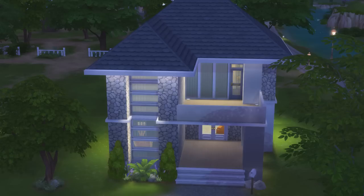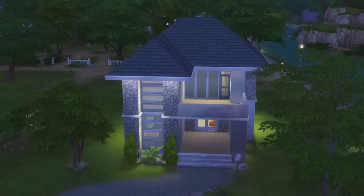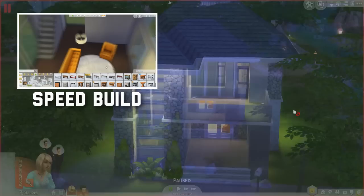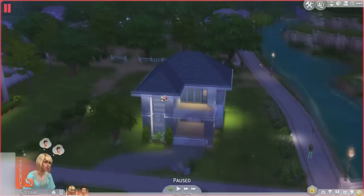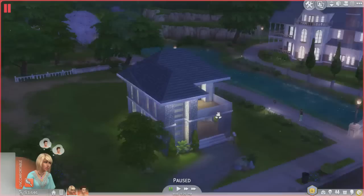Okay, so this is our new house that I built. If you missed it, I did upload a speed build, if you're interested in those kinds of things, showing how I built this entire little house. I was going for a starter home at first that was going to be at or under 20,000, but of course I got carried away. But I did make it small, so it is kind of like a starter home, but I just wanted it to be a little fancier. Just because it's small doesn't mean it can't be super fun. So that's what I did.